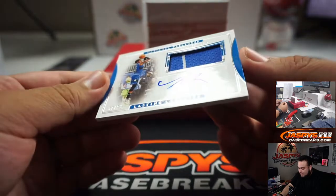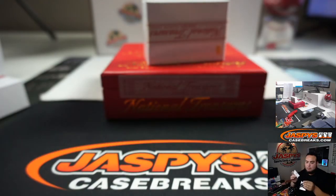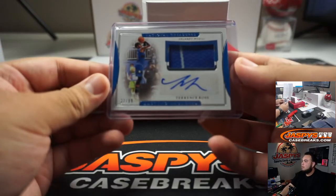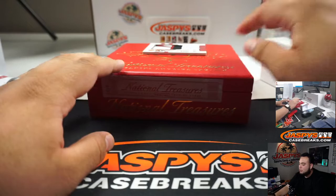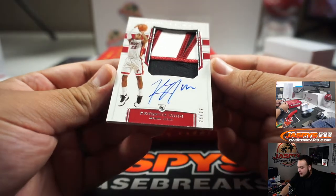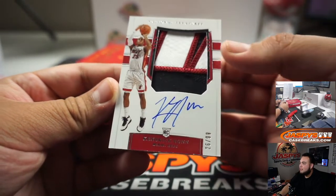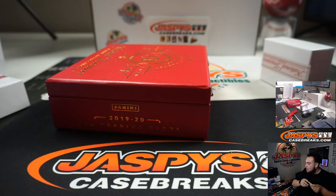We got a Terrence Ross, Lasting Legacies, 37 out of 99. And that's Orlando Magic going to Kevin Mendoza. And the last one here is a true RPA of Kendrick Nunn, and it's one off the jersey number. 26 out of 99. Little tiny white chippings there at the bottom. A beautiful patch for the Heat. Spot 6. Random number block going to Zach Paul. There you go, Zach.